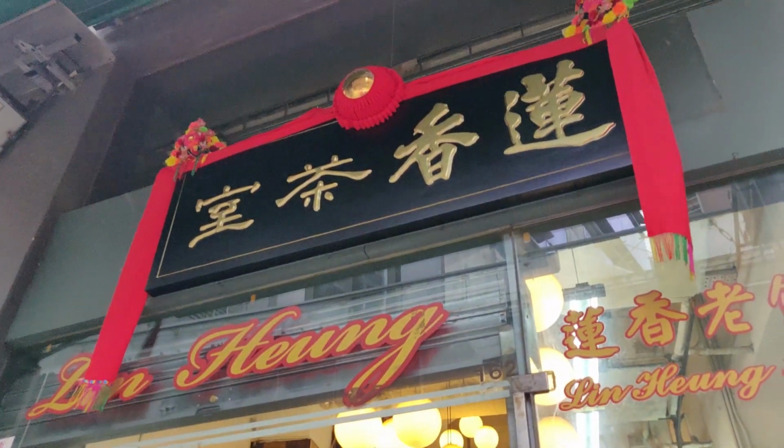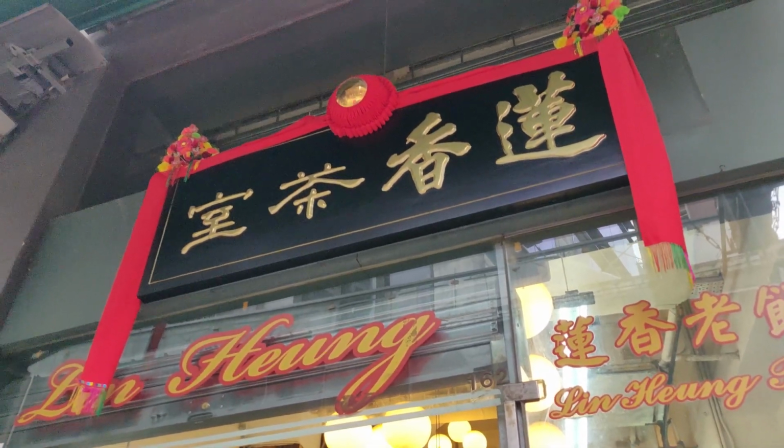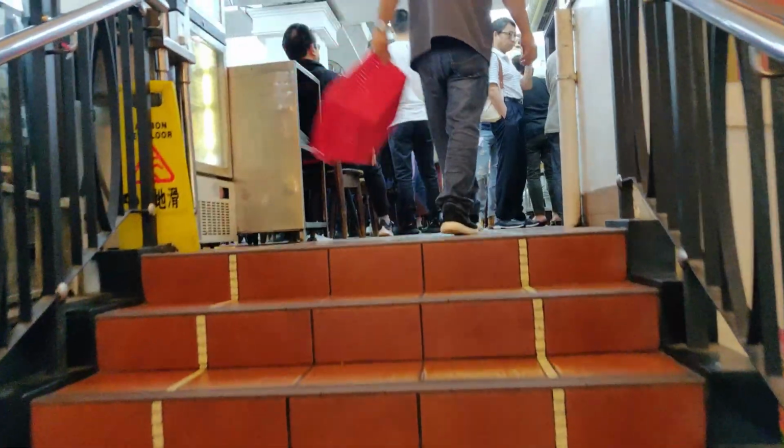Today we're in Central in Hong Kong, which is the Central Business District. We're going to check out an institution of a restaurant. It's called Heung Tea House. So now we're in Heung Tea House in Hong Kong. It's right in the middle of the CBD, but that's not why it's so busy.